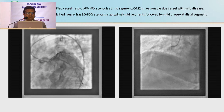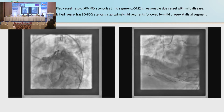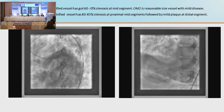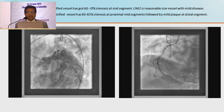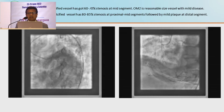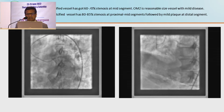And LCX is a good size vessel, calcified, with 60 to 70% stenosis at its mid segment. OM2 is a reasonable size vessel with mild disease. And RCA dominant vessel, calcified, has 80 to 85% stenosis at proximal to mid segments, followed by mild plaque at the distal segment.